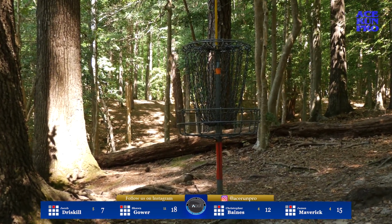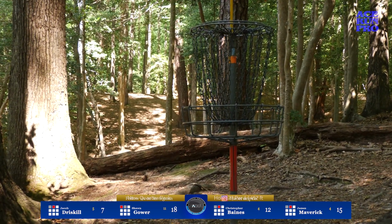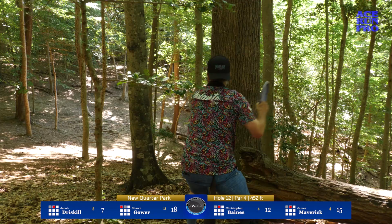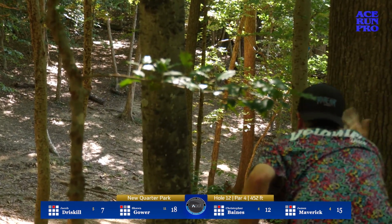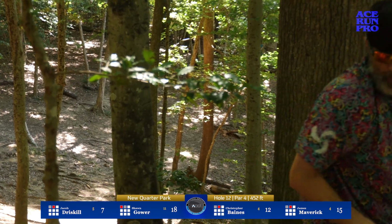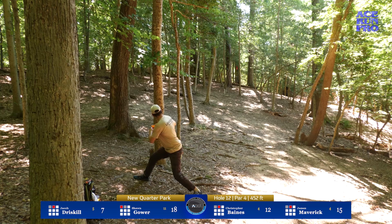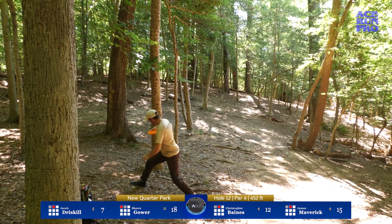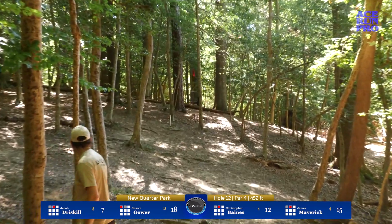Beautiful shot there from Maverick, navigating the fairway nicely. Going to put him just outside the circle looking at the basket. I'm wondering, watching Driskill tee off ahead of him, if that got in Chris's head a little bit. Shawn with another pig roll there. Not quite all the way to where he has a good look at the basket, but he's down there. Look at how far up Jacob got. This is incredible.